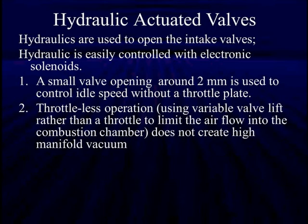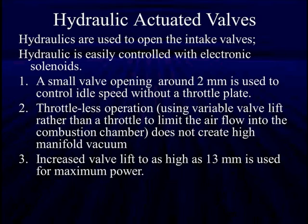The other thing we're going to do, this throttleless operation, meaning variable valve lift rather than throttle to limit the airflow in the combustion, does not create a high manifold vacuum. There's only a slight vacuum to pull the air through the manifold. It's not restricted. The increased valve lift can go as high as 13 millimeter for wide open throttle maximum power.